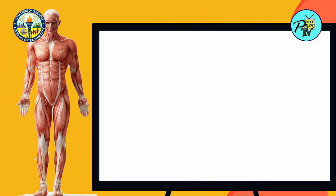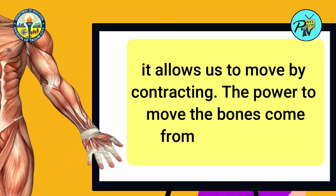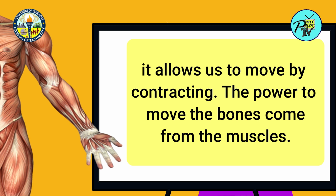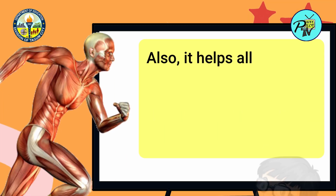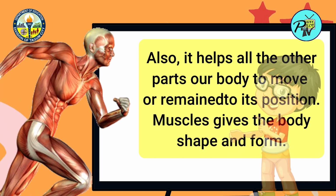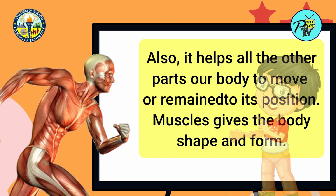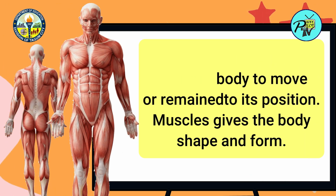Next is the muscles. It allows us to move by contracting. The power to move the bones comes from the muscles. Also, it helps all the other parts of the body to move or remain in its position. Muscles give the body shape and form.